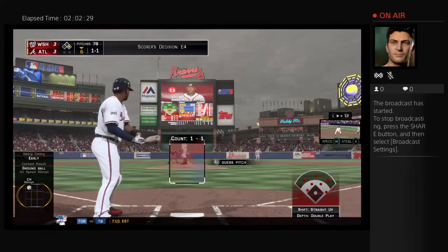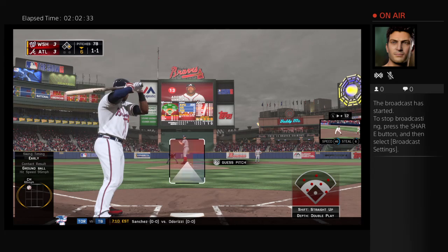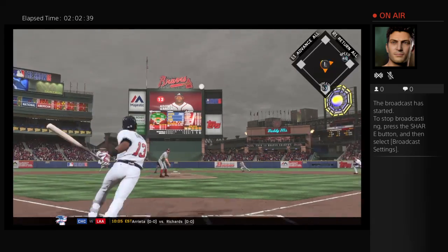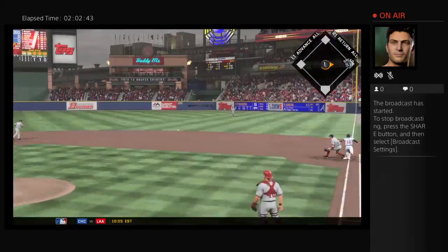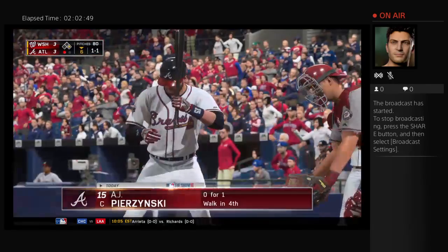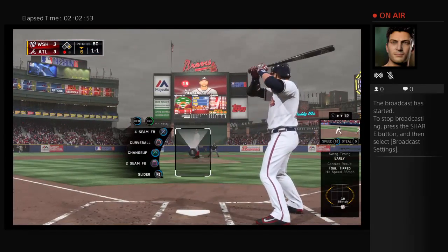Adonis Garcia stands into the box. He's 0 for 2 so far in this one. Ready to deal. Here's the 1-1. A swinging bunt out in front of the plate. And he'll get the fielder's choice play at second, but that's all. So a runner at first now with 1 away. And in steps their catcher, A.J. Pierzynski.